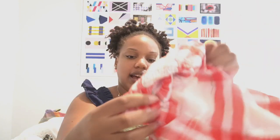So I actually brought this top from Ghani. I got this from Bergdorf Goodman. It's by the brand Ghani. Love their pieces to death.